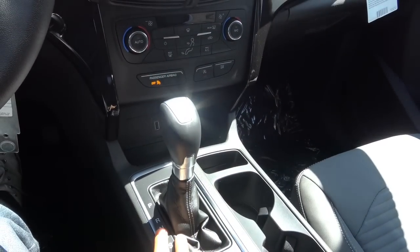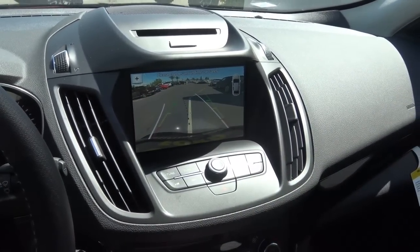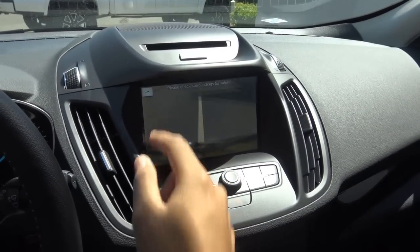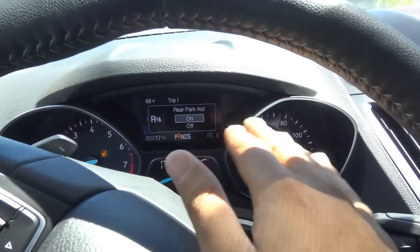When you put the vehicle into reverse, it displays your rear view camera with guidance lines, and we also do have trajectory, and you have rear parking sensors too. What's also pretty cool is that you can zoom in like this, which is nice. And you could turn the rear parking sensors on or off if you would like by accessing the driver information center.